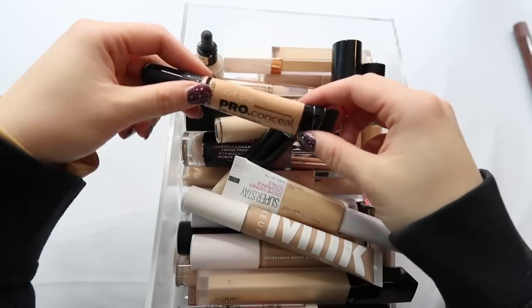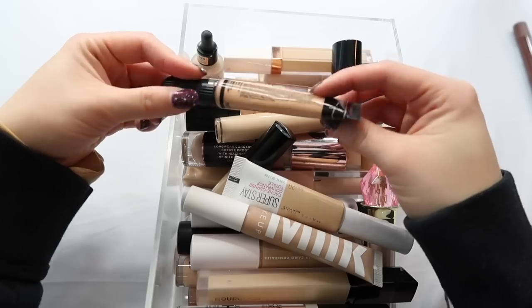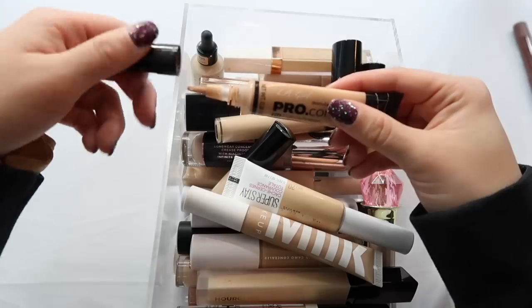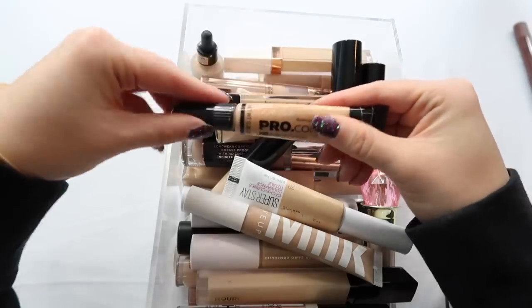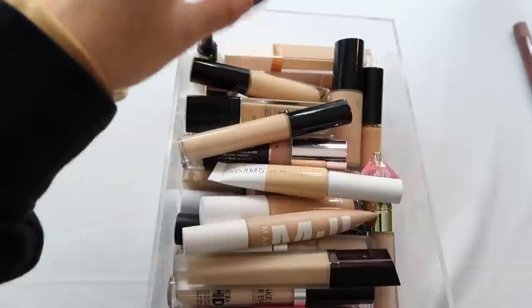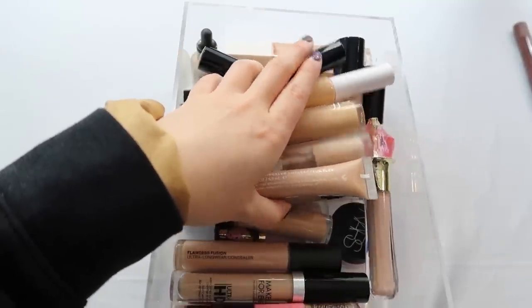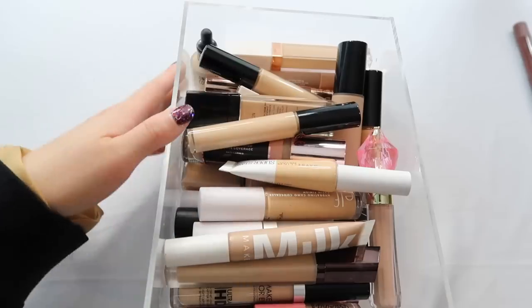This was an okay concealer. I would consider repurchasing this just because it's so affordable, but mine is old because it has this horrible brush tip that I don't want to deal with, so we're gonna get rid of this one. Nothing else is expired in here, just making me realize that I need to use some certain products more.